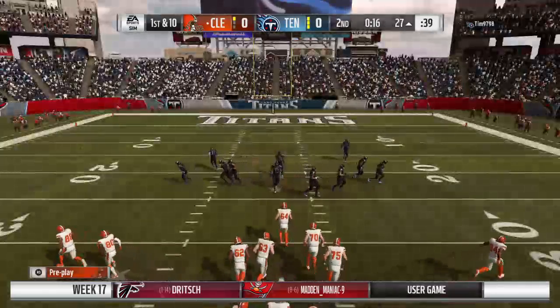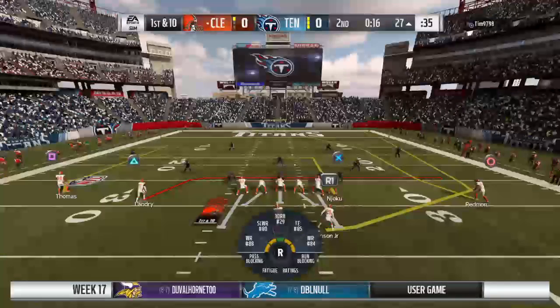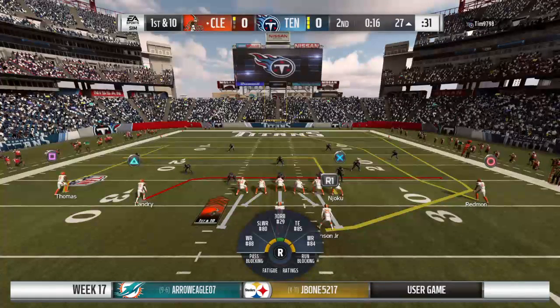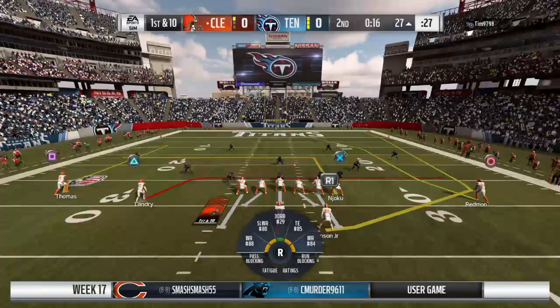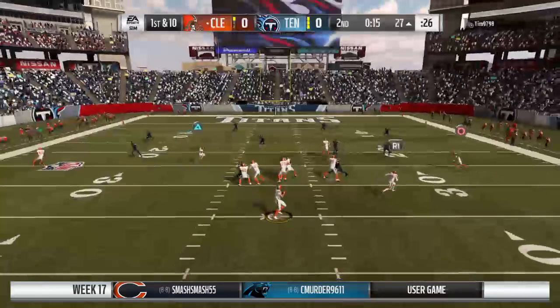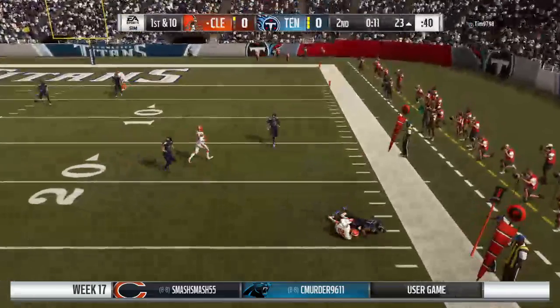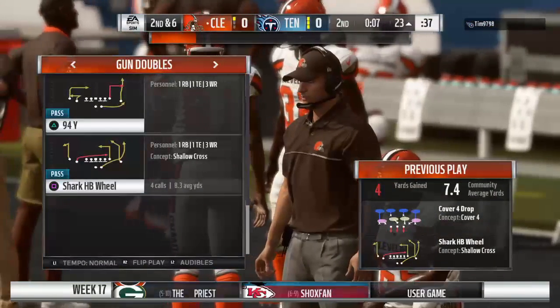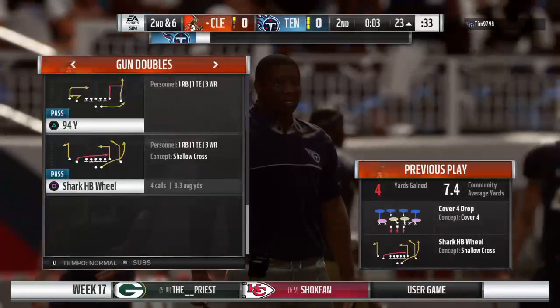This offense finding its legs now. Here's another 1st and 10. Hurry up, here we go. 3-19. Mayfield on 1st down. Underneath for Johnson. And he'll go down here right around the 23-yard line. It'll be a gain of 4, and that'll make it a 2nd down.